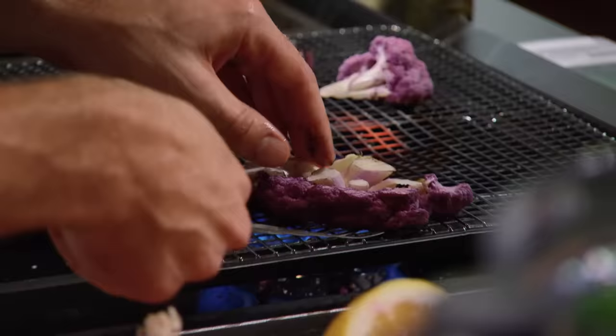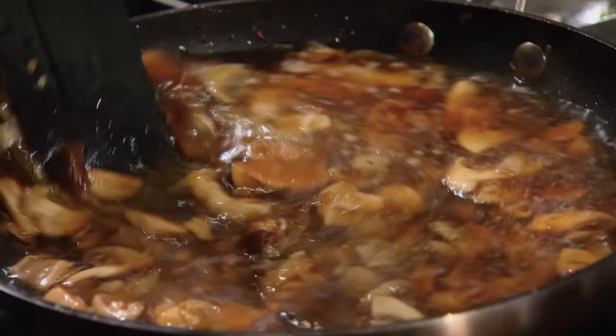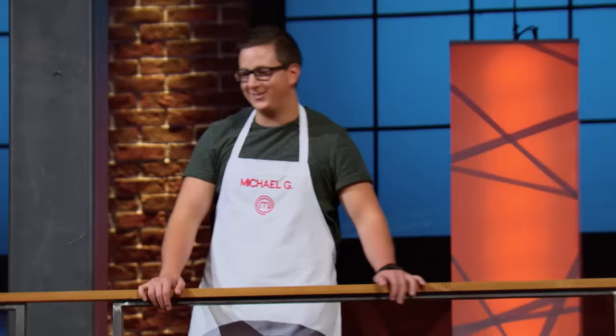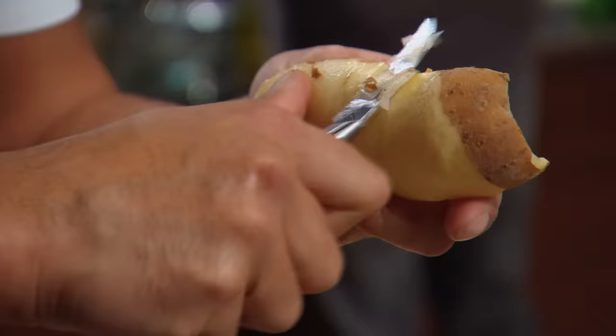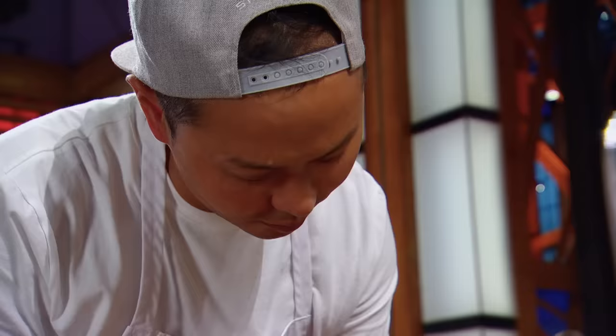15 minutes left to present us with your mushroom dish. Look at Eugene. He seems to be taking a long time with those potatoes. I need to get the potato shaped like bones as soon as possible. We've seen him do complicated before, and it just doesn't work out for him. It's taking too long. I won't have time to redo these potatoes. If I don't get the proper structure, I'm screwed. This might end up being his ultimate destruction.